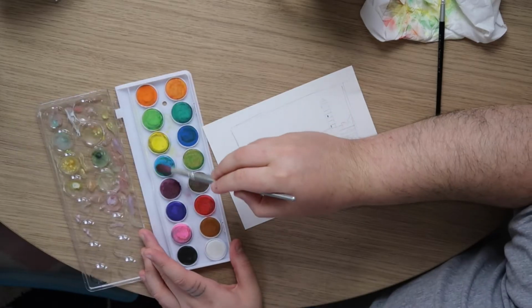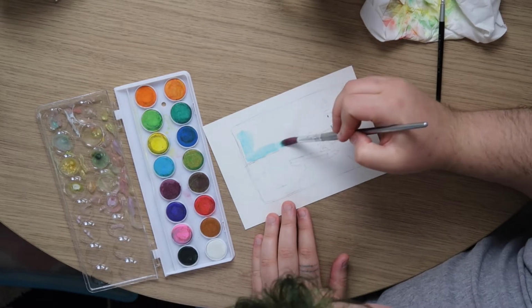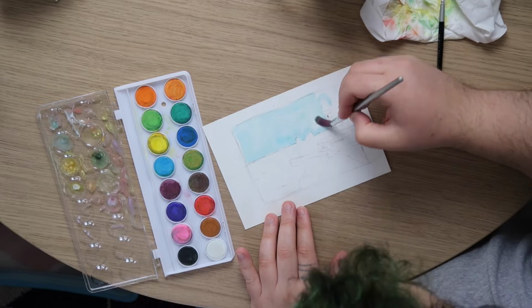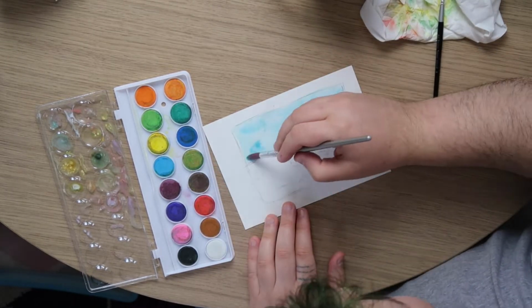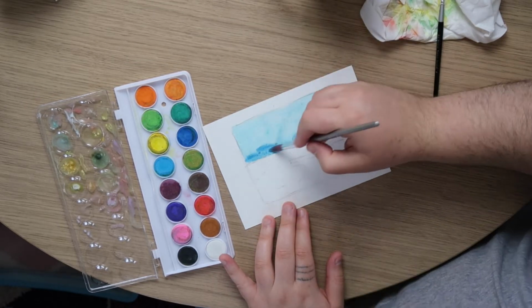I chose a photo from a copyright-free website. I'll link it down below. It's a really nice photo of a lighthouse on a shoreline, and I just trimmed it down to my needs, cropped it, and just went to town. I tried to do a little bit of a gradient.